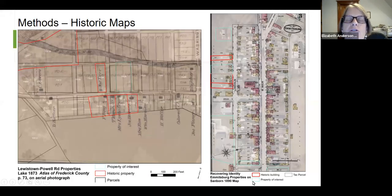How do we do what we do? Well, obviously, we start with maps. Maps are essential to finding the structures that we're looking for in Recovering Identity. These are some examples of historic maps that we've superimposed over modern topos in order to understand how lot lines have changed and where structures are still extant. This is the Lewistown Powell Road area, which is one of our study areas. And you can see that we've outlined in red some of the historic properties that we have identified as being African-American owned.